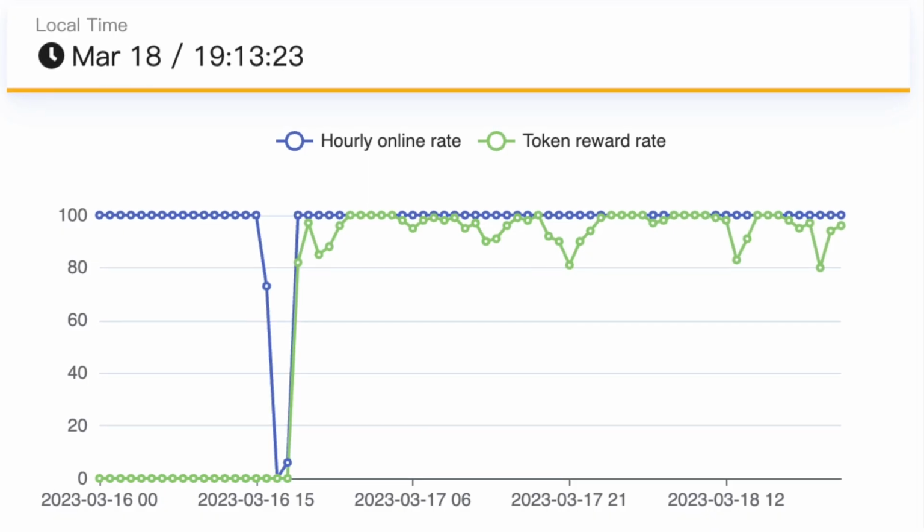My understanding is they needed to upgrade the device's firmware. So I emailed them, and less than an hour later, they emailed me back stating that they were able to upgrade the firmware remotely, and I was all set. I looked on my device's dashboard, and an hour later, I was once again earning rewards.